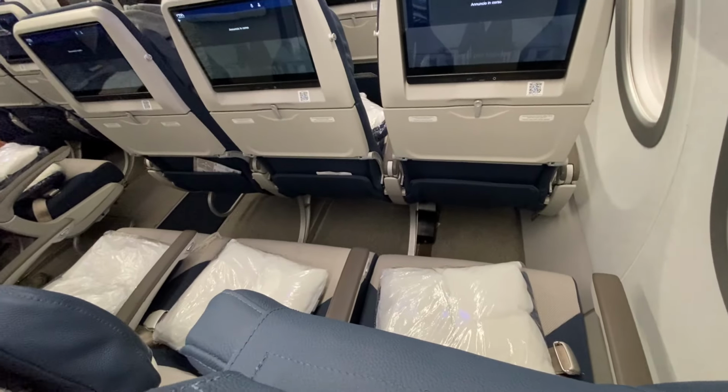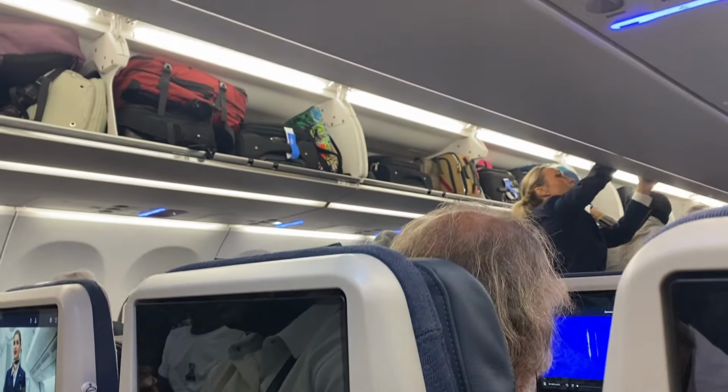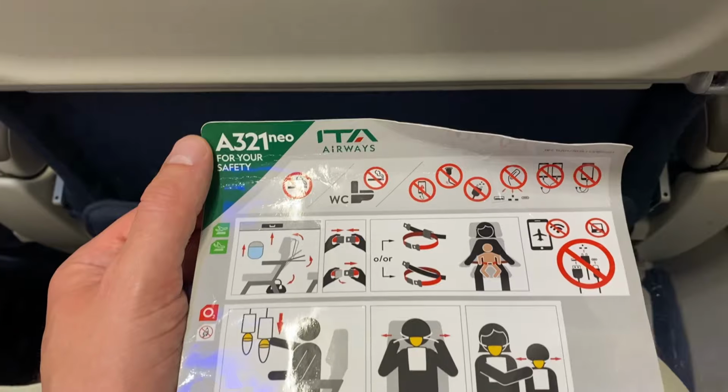However, selecting beige upholstery was definitely a bold decision. As I mentioned, this plane isn't even a year old yet, and there were already stains all over the seats. Another downside was this box underneath the seat, which cuts down on your foot space. This ended up being a pretty full flight, which meant that space in the overhead bins became scarce, but the flight attendants worked hard to find room for everyone's bags.